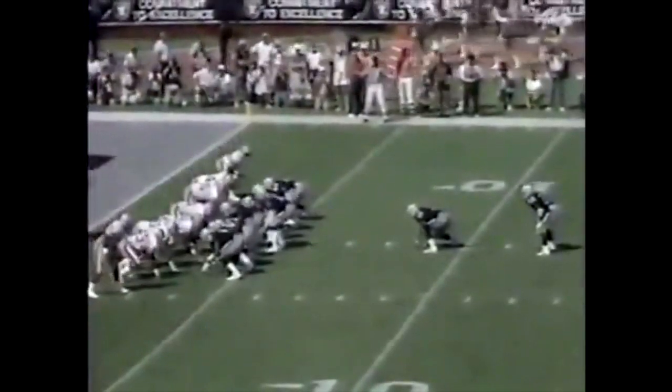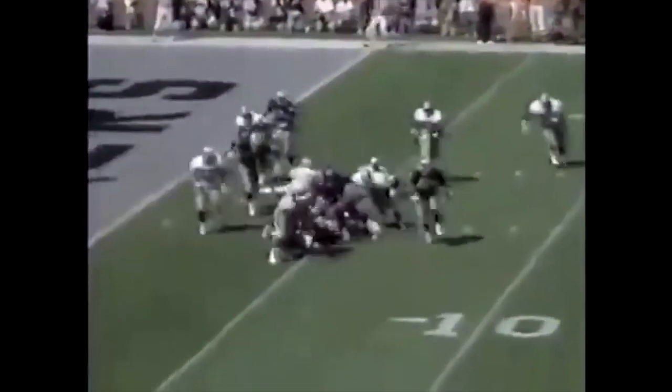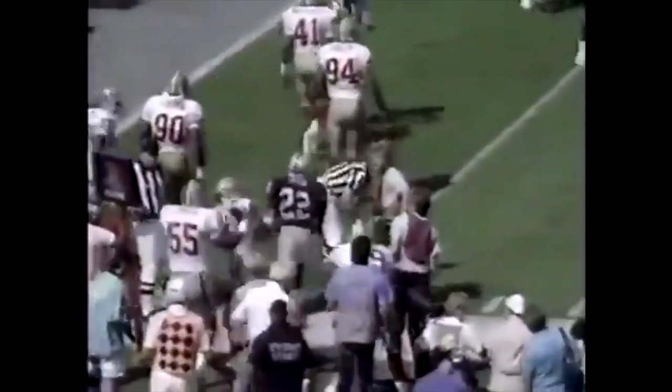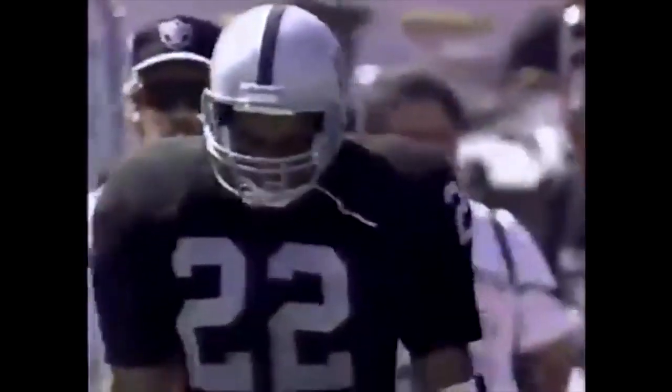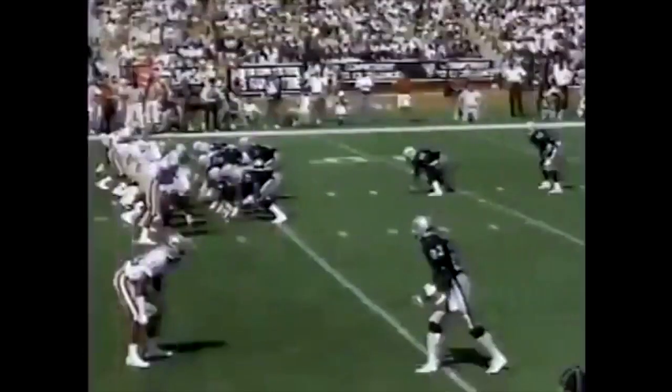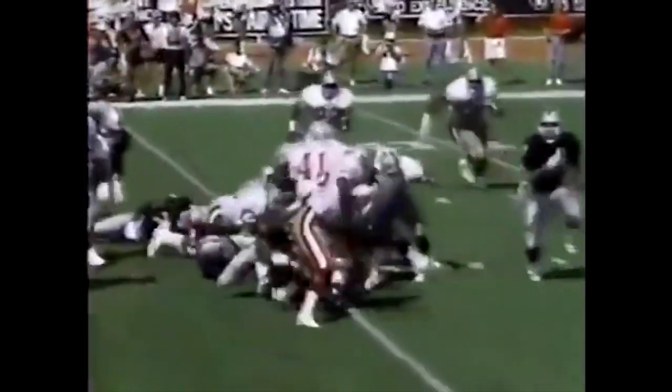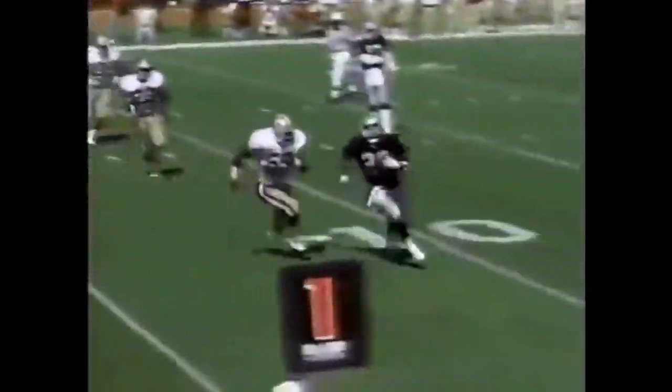Roger Craig is the deep back. Roger gets the carry. Chased out of bounds at the 5. Lost at 2. John Johnson. I tell you, that was a heck of a play by John Johnson. He's a rookie. To watch him chase Roger Craig down, because here he has good blocking at the point of attack. He has a corner there. The only guy that's going to get him in the backfield there is Johnson, and he catches him from behind. That was a big, big play.